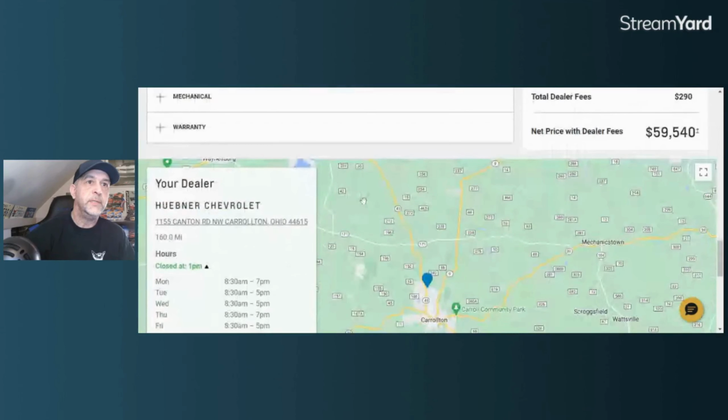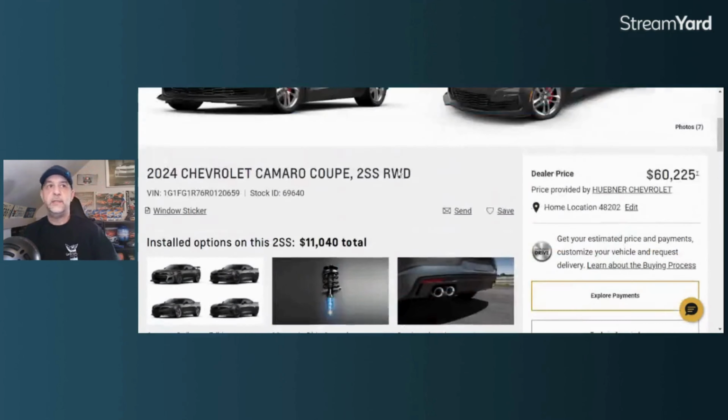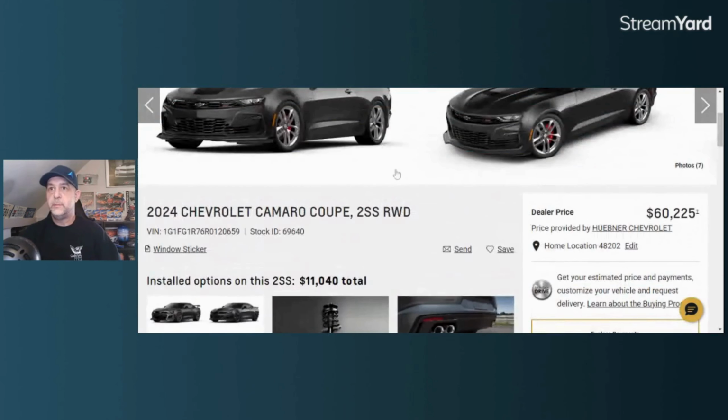There's a Panther 2SS. So if anybody's looking for an SS Panther, here's one here. It is a manual, and it's in Ohio. I think these guys are in Ohio. Yeah, it's in Ohio as well. And they are asking $60,225.